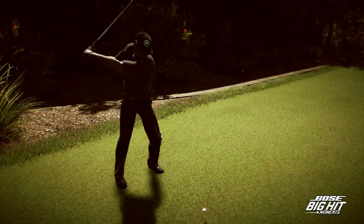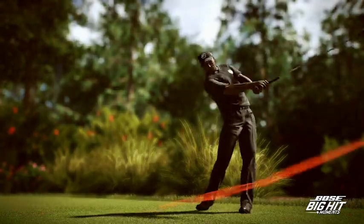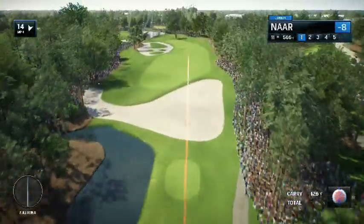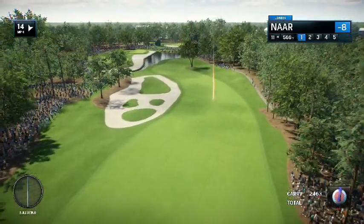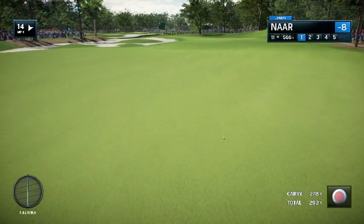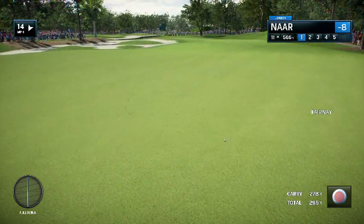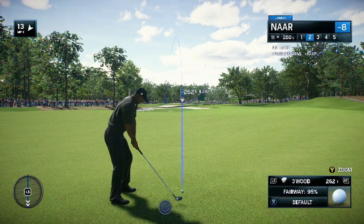He's loading up on it. Look at the coil there. Oh, if this is up, it's good. Long just meant longer. Not the longest, but not bad. 295 yards in the fairway. We'll settle.